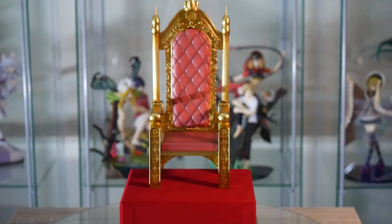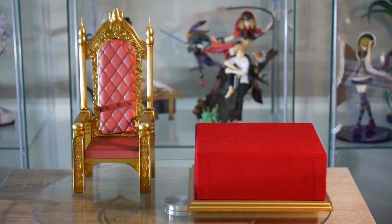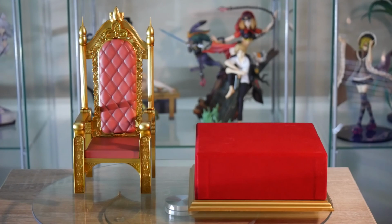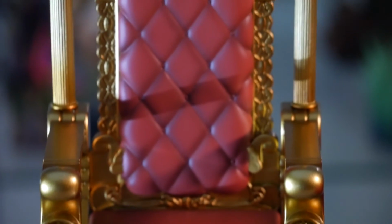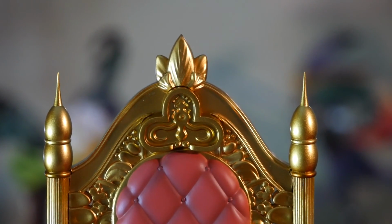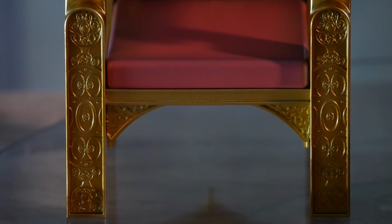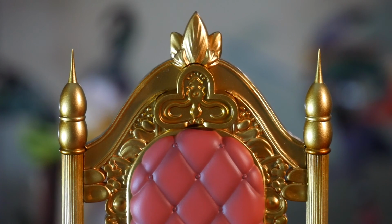You'll probably notice first of all that Erina sits atop a base with a red carpet-like material. Its purpose, as far as I can tell, is only to elevate Erina, but if you don't want the base and you just want Erina with the throne, then that's totally an option. And I'm not sure if it's technically part of the base or technically part of the figure, but then you have the throne itself on which Erina reigns supreme.